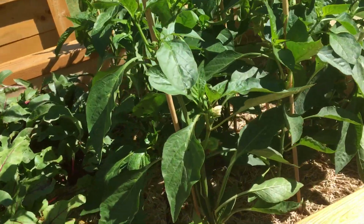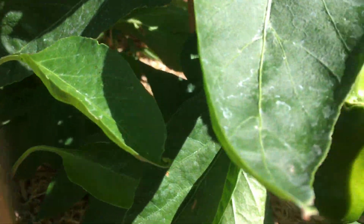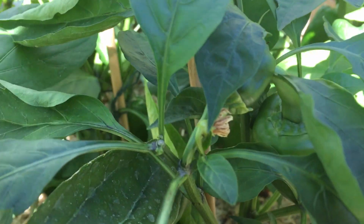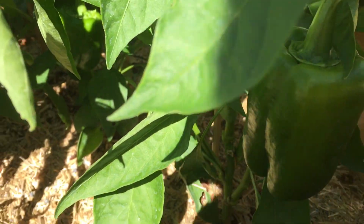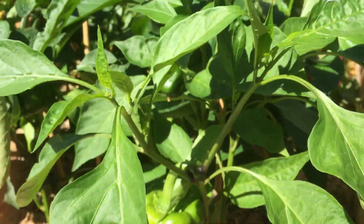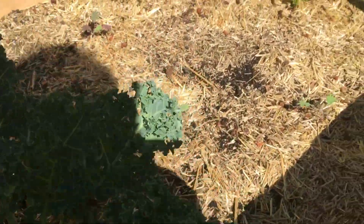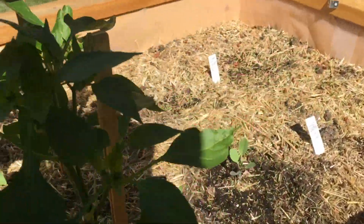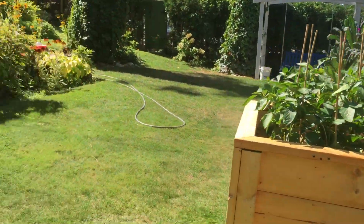And our peppers scared us for a while. We didn't think they were going to grow, but sure enough, there's some peppers. And they seem to be doing pretty good. They're called orange sun, so I'm assuming if they ripen, they're going to turn orange, which will be nice. And then in here, Lisa's got some kale that she planted and some peppers that are a little bit behind the other ones. And some more kale. So yeah, that's pretty well it.